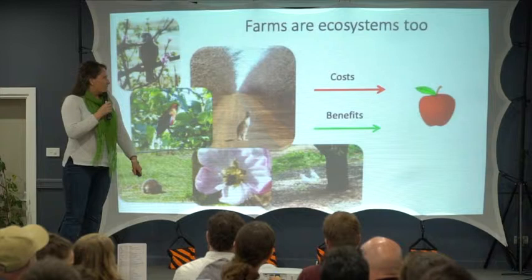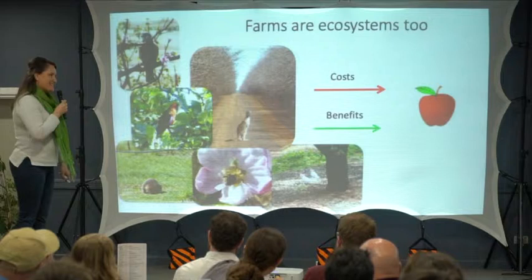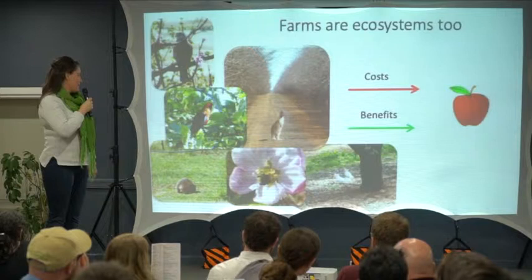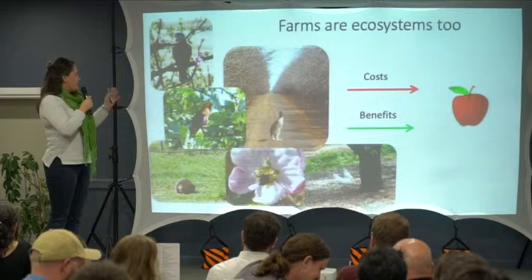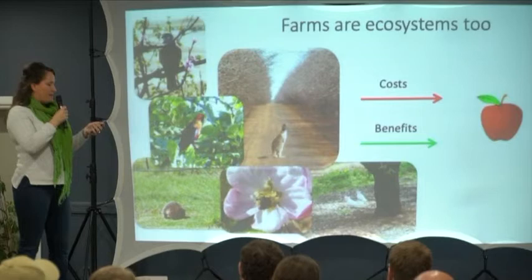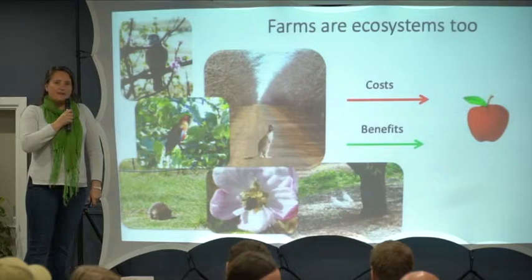So I mostly work in agricultural systems because farms are ecosystems too. A lot of people might not think so, but they are. And no matter how hard we try to keep animals out, we can't. Nature will never follow fence boundaries or property boundaries. So all of these animals and interactions are happening on farms, and all of those interactions are producing costs and benefits and all these different things that happen across an entire year, which influences this final product, the yield, which is what we consider the ecosystem service. So we need to understand more about what's going on across that year, across multiple years, how all these animals are interacting.